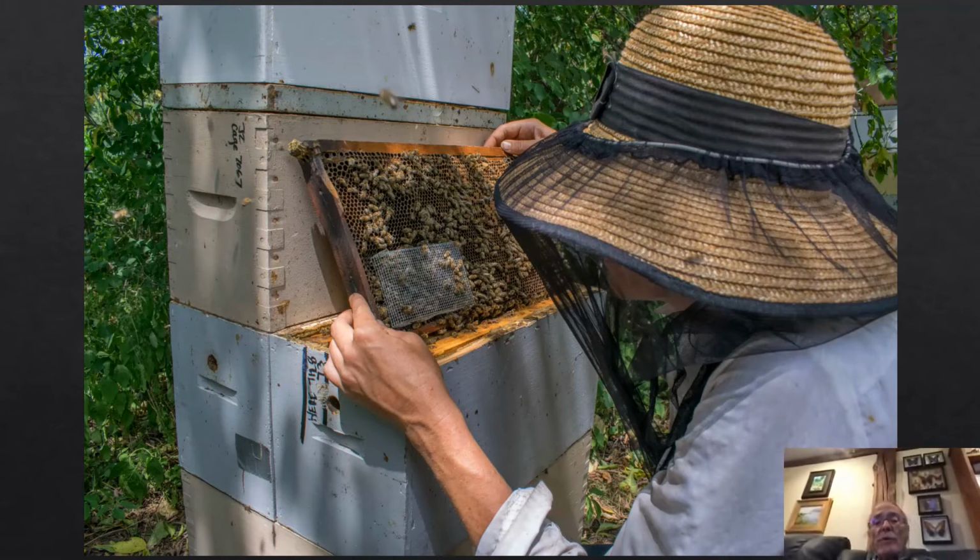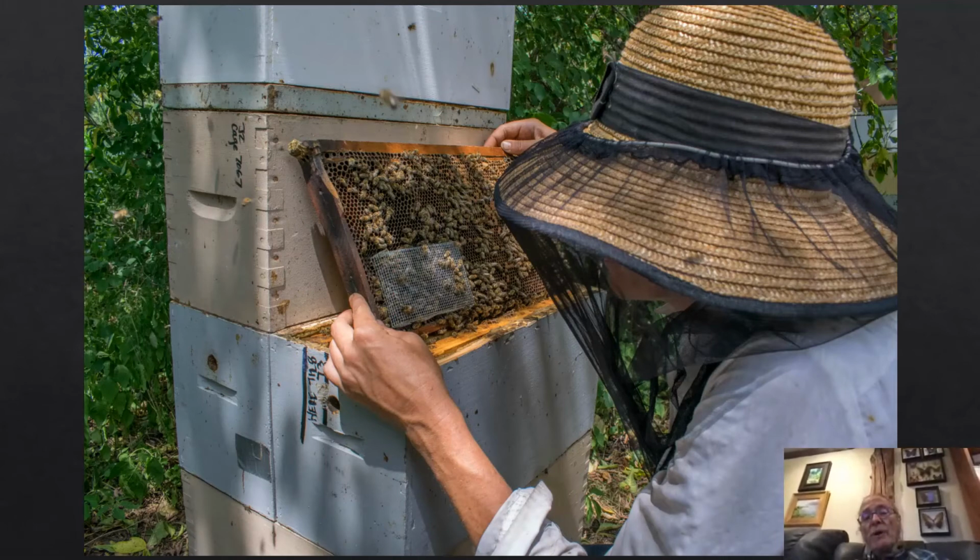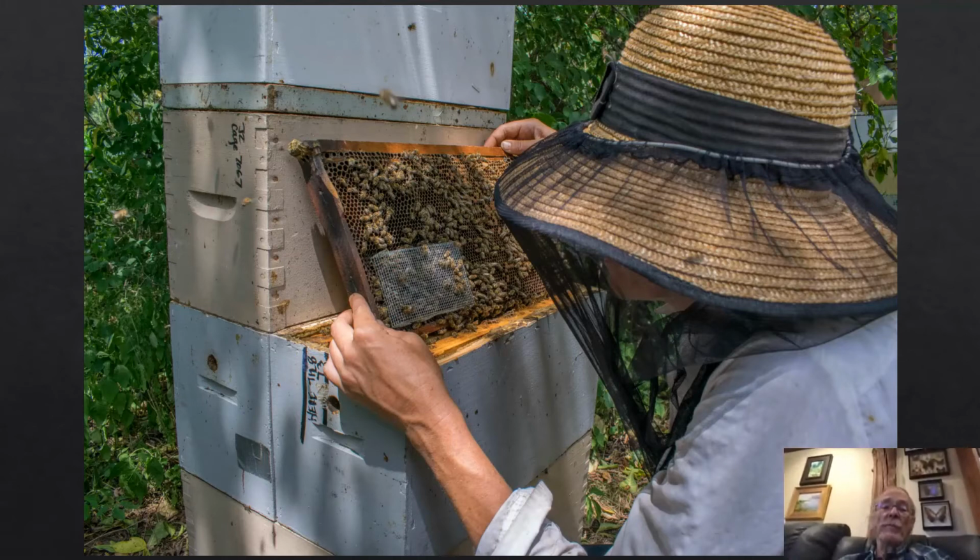So what we do is we find a frame of emerging brood and nectar. We brush all the bees off, and we locate the cage over the emerging brood, and some cells of nectar. No bees. We release the queen into that cage and push the cage into the midrib and leave it for 4 days.